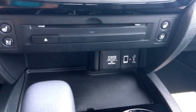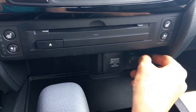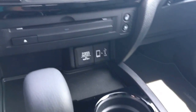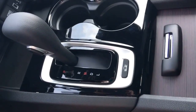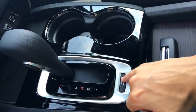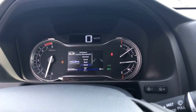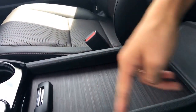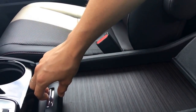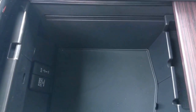And right below that, we've got our outputs, and this is where you're gonna go ahead and make the connection for that Android Auto, Apple CarPlay. Now just following that, we've got our cup holders and our gear shifter. So it's a fantastic looking gear shifter, and you can actually select the mode. So right now we're normal, but we can go into snow, mud, or sand, depending on what the conditions may be. Then we've got our purse cubby. So this is perfect for binders, purse, if you have any, a big cooler that you take with you into the work. Open it up and we've got an even bigger space.